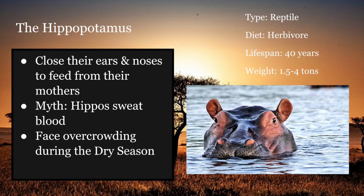However, they're not bleeding, they're fine, it's just their skin. And as I mentioned before, the savanna does face a dry season, and hippos will actually battle it out for what little hydration and mud that they can find, because they do get overcrowded and there is not enough water for everybody. So they will battle it out, these guys.